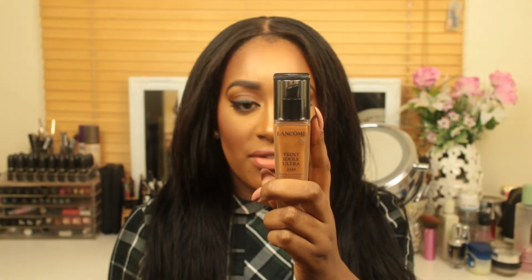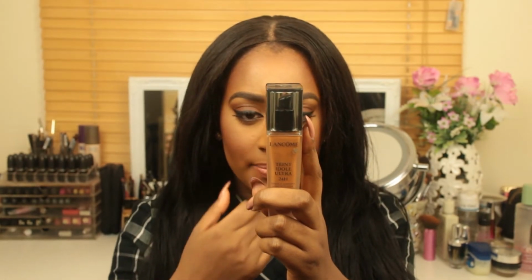So what I like about this foundation is it's full coverage, but it feels so thin, you can't feel it on the skin. I've not had any problems with this foundation, and it gives me amazing coverage. I think they have an amazing range of shades. Now it is a high-end foundation, so it's a lot of money, but I actually think it's worth the money, so I don't mind paying for it. It does say it's oil free. Yeah, it's an oil-free foundation. It lasts all day. I think it looks amazing. Every time I wear this foundation I get tons of compliments.